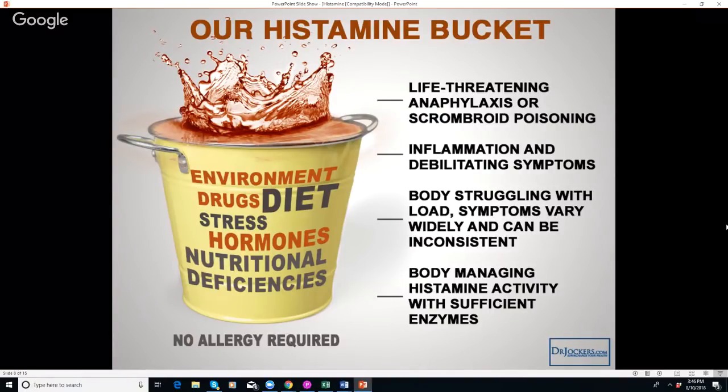So our histamine bucket, okay, you can see when the bucket overflows, that's when we have major symptoms. In the beginning, the body's managing histamine activity with a sufficient amount of DAO enzyme. Over time, though, based on the environment, as you can see in the bucket, drugs, diet, stress, hormones that we're being exposed to, like in conventionally raised animal products, and different nutritional deficiencies that take place, the body can start to struggle with the overall histamine load, and symptoms can vary. Sometimes you can have symptoms at that point. Sometimes you don't even notice any symptoms. Then as the bucket starts to overflow, that's when you get the inflammation and really major symptoms come on. And over time, that can even progress to life-threatening anaphylaxis, right? So just significant problems there.